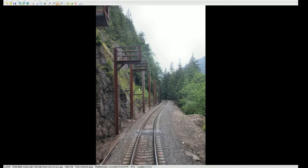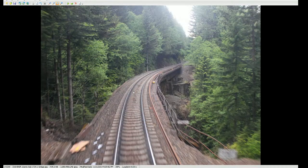Here we have a slide fence. It's not going to stop anything, but it's definitely going to detect it. This was probably built sometime new. We can see here the heavy I-beams. Not sure which one, number 10. I have notes for a lot of this stuff.